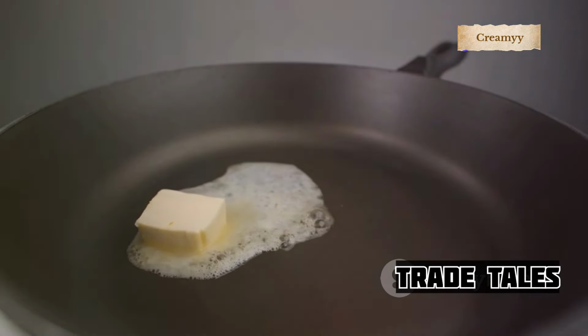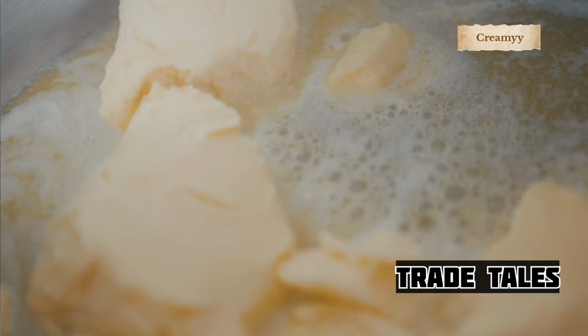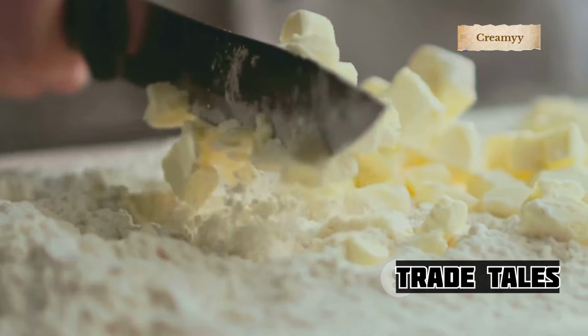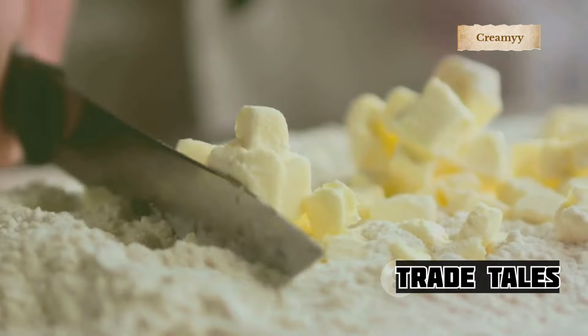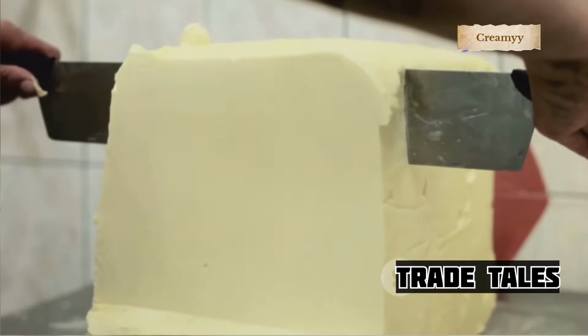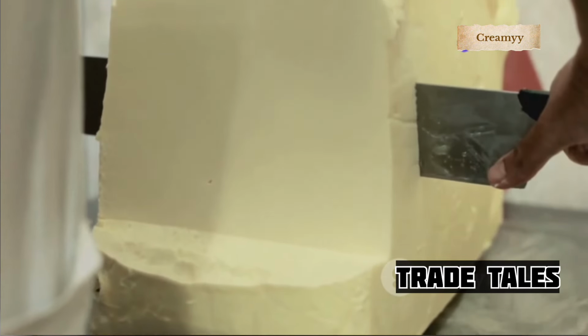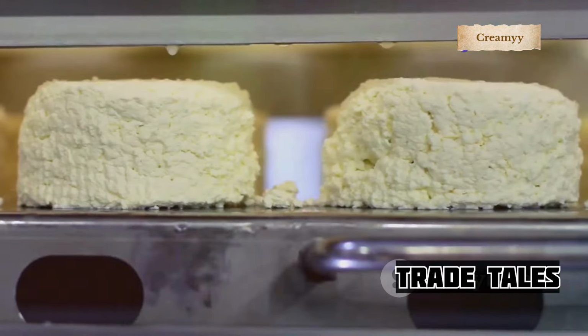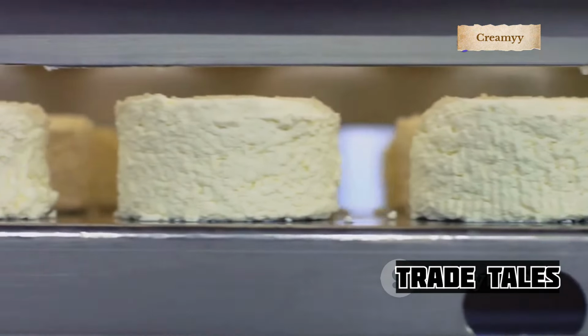As the churning continues, the fat globules stick together more and more, forming clusters that grow larger and larger. These clusters are what we lovingly refer to as butter granules. They're small at first, but as the churning continues, they grow. They start to look less like cream and more like the butter we're familiar with.